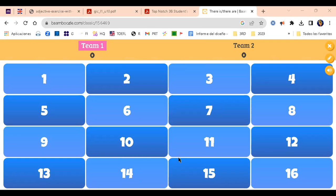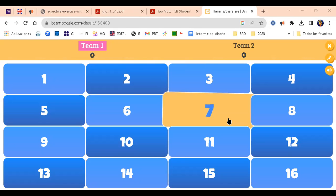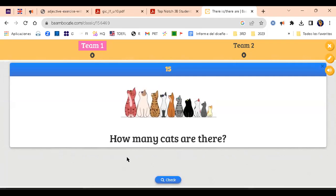Team one, please select one number. Elija un número, equipo uno. Select one number. Number seven. Okay, seven. Let me see. How many cats are there? ¿Cuántos gatos hay ahí? Recuerden la pregunta. How many? How many cats are there?